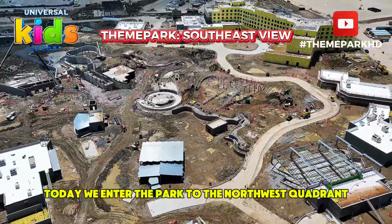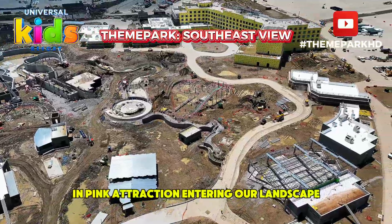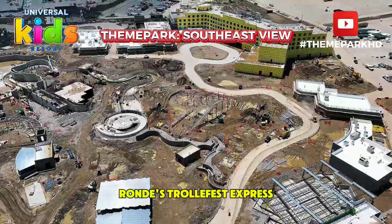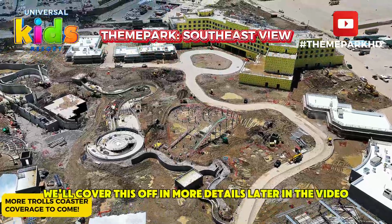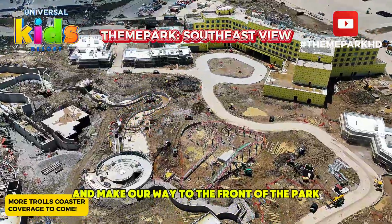Today, we enter the park through the northwest quadrant heading southeast, and right off the bat we notice a pretty blue and pink attraction entering our landscape, Rhonda's TROLLFEST Express. We'll cover this in more detail later in the video, so for now stick with us as we soar over and make our way to the front of the park.